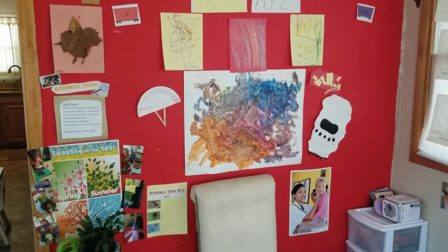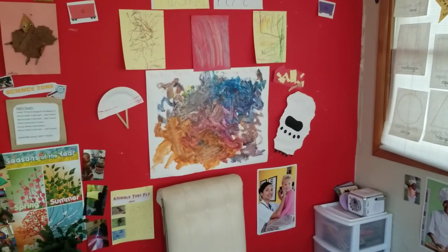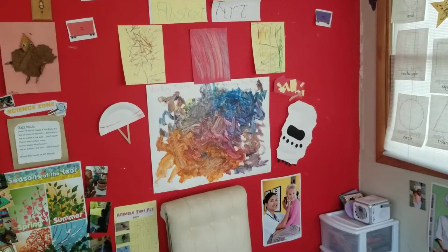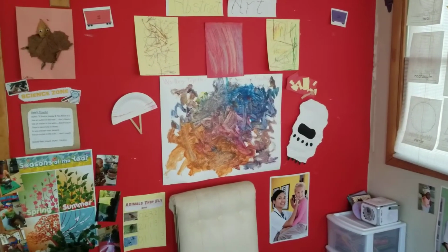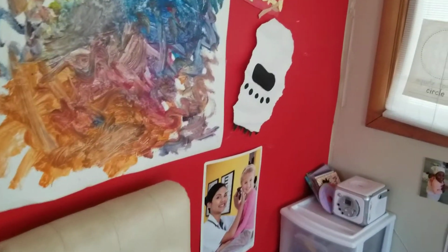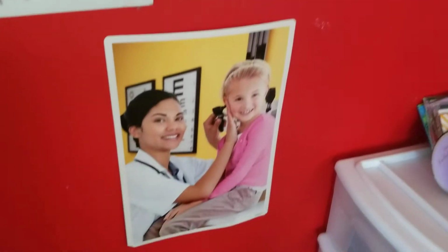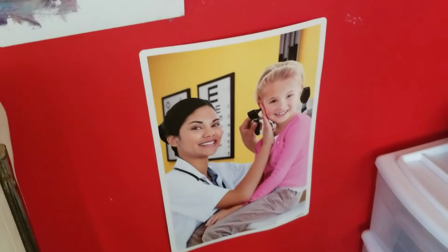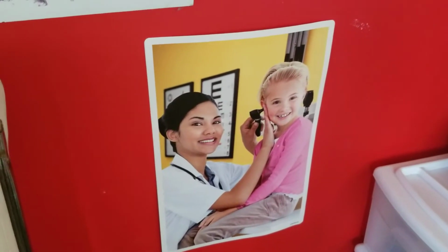So this is my art wall, and we learn about different types of art. Abstract art was what we were learning about, with chalk, using crayons and paints and all different types of things. I like to showcase their work on this wall, as well as all over the room. I also have different posters, and you'll see posters of people of different races, of different cultures, who are in roles that are very important to the children. So doctors, baker, judge, lawyer, bartender, barber shop, where you get your hair cut. You'll see all those types of pictures all over.